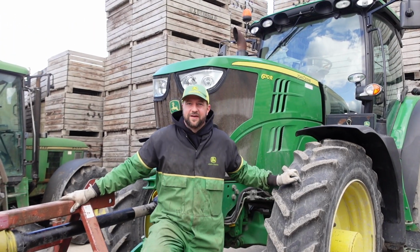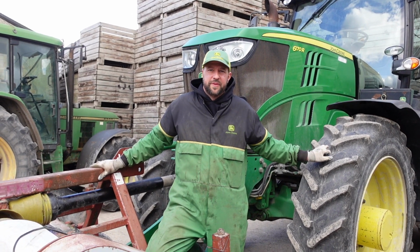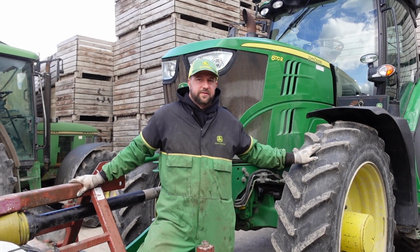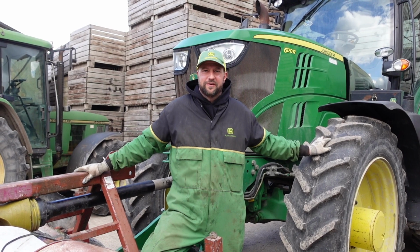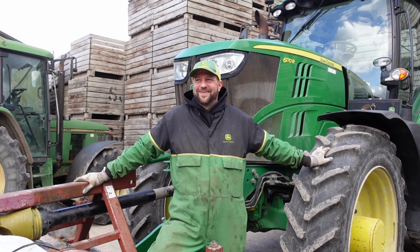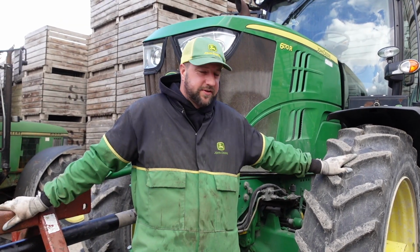The 6170R is our harvester tractor. The same size tractor as the 6190R, pretty much, 20 horsepower down. But this one's got the Vario box in it, so, yeah, call it AutoPower. John Deere. Do you have to do an American accent? Yeah, AutoPower. AutoPower, so, yeah, it's a perfect size tractor.